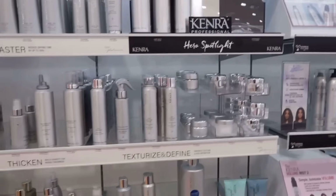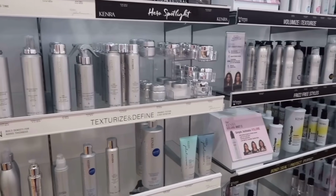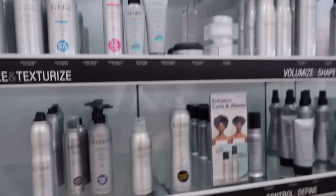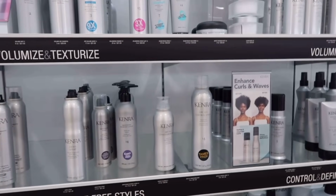I came in the Ulta because I want to curl my hair. I need to get some content done, and I just wanted my hair curled anyway. This is what I wanted to do when I did my hair, but I didn't come and get the, I need some hairspray.